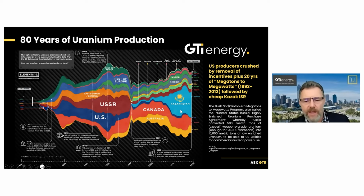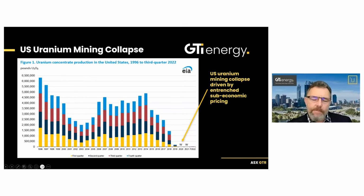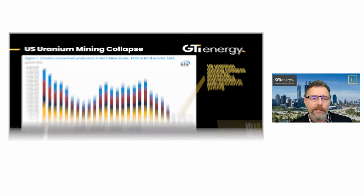So that really helps highlight the size of the issue for Western suppliers. And as I said before, Western and particularly US uranium mining has collapsed. What I'll show you in a minute is that it is in the process of turning around, and that's really the backdrop and the reason why we're actively exploring.